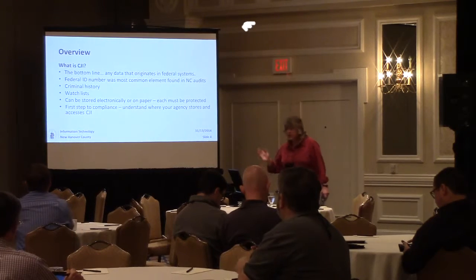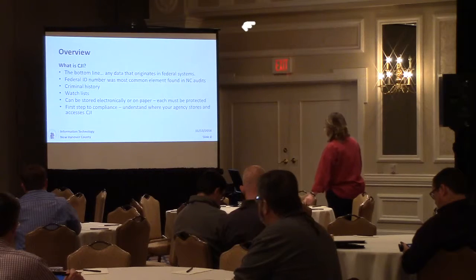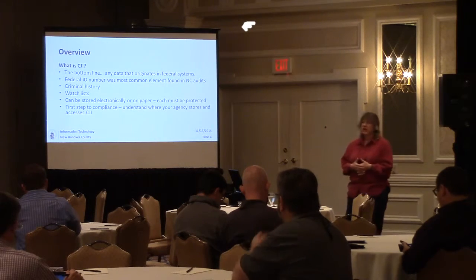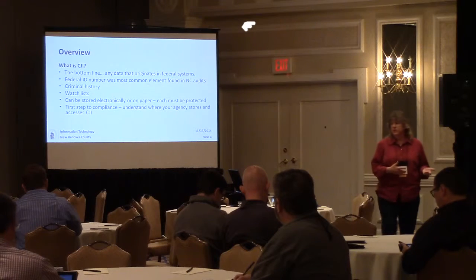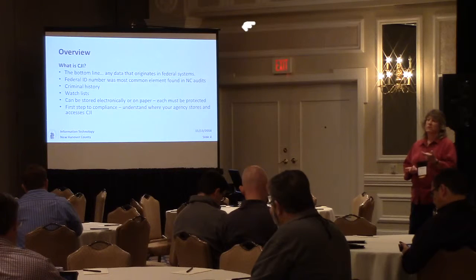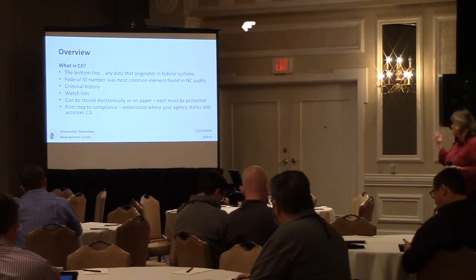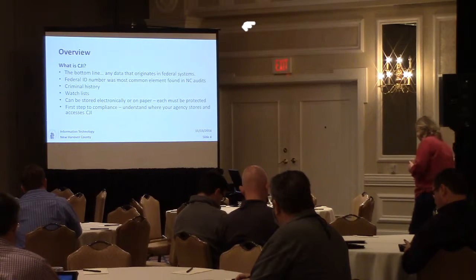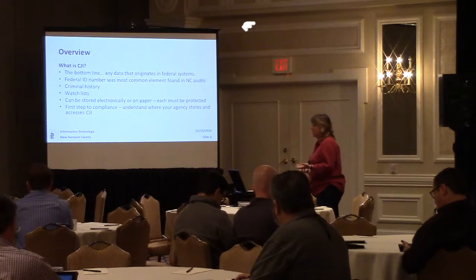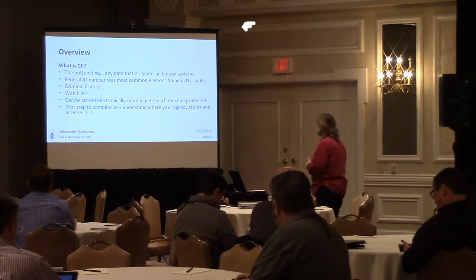Anything that originates out of a federal system. The biggest thing we found and the most common is a federal ID number. So in New Hanover County, we have a jail. We house federal inmates. So we know in our records management system, there is a federal ID number that came out of DCI. So we know we have to protect our records management system in accordance with the CJIS requirements.